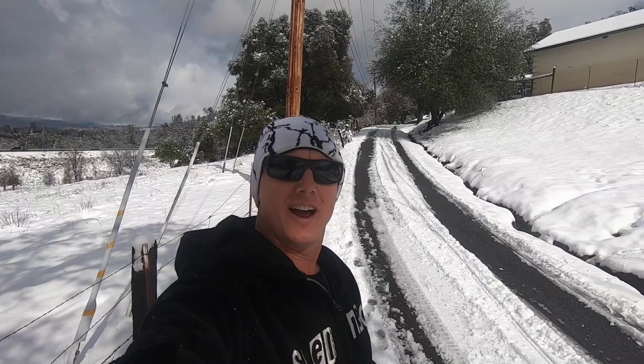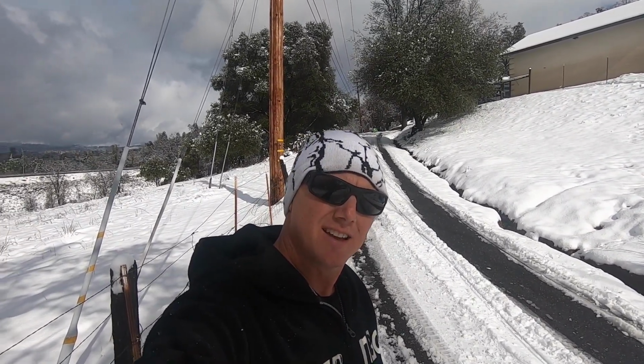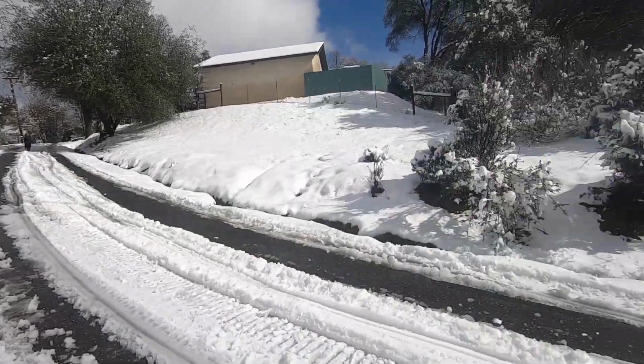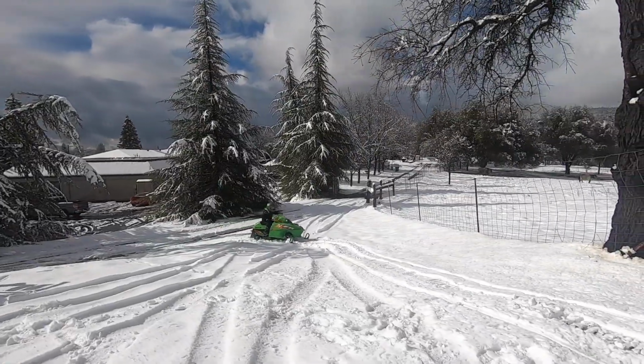We got the little Arctic Cat 120 out. The boys are playing on our snow day right now. It took a little bit to get that sucker started, but they're having a ball with it. All right, here comes Cameron. Corbin got his turn, and now it's Cameron's turn. Lean.